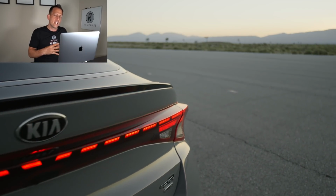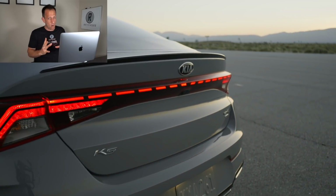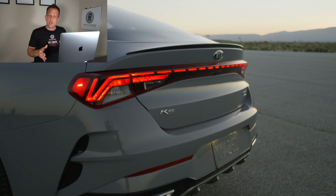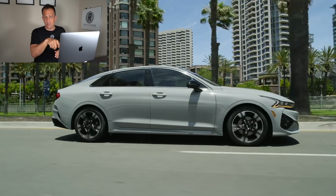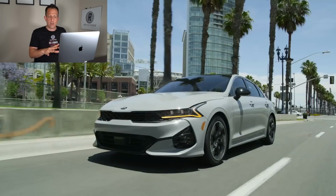And you also can option in all-wheel drive. And the all-wheel drive is a smart all-wheel drive system where it could transfer power forward and backward between the rear and the front wheels depending on what those conditions are. But I'm telling you right now, those brake lights, so identifiable. That's what I like about this car.